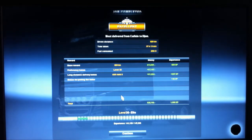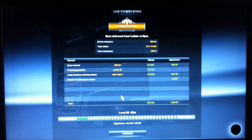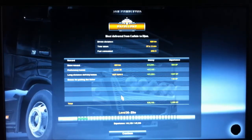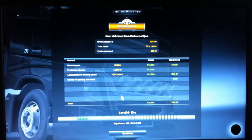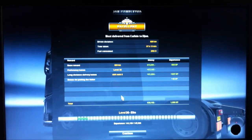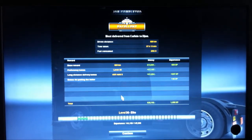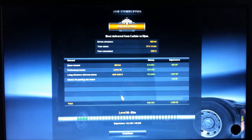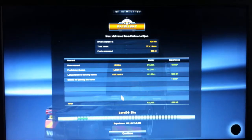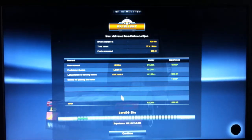So, meat delivered from Carlisle to Dijon with an excellent rating, driven distance 828 kilometres, time taken 37 hours and 13 minutes. Fuel consumed 286.5 litres. Base reward of £13,691 and 828 XP. A proficiency bonus for level 35 of £7,187 and a long distance delivery bonus for skill rank 6 of £1,224 and 207 XP. And a bonus for parking the trailer of 45 XP. This gives us a total of £22,102 and 1,080 XP.